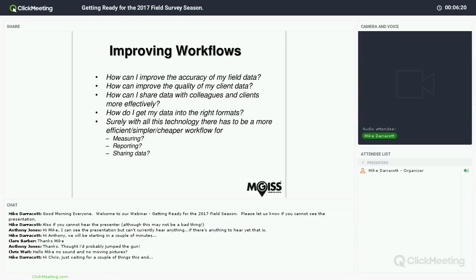So how can we cost effectively and efficiently improve the accuracy of that field data? That really answers the second question as well, because a lot of the time you're getting existing records, existing databases that you're having to use as a baseline for improving.